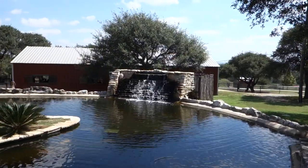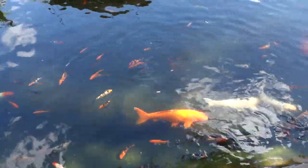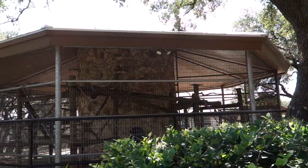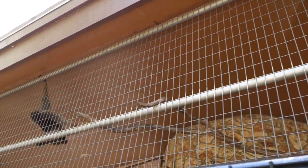Right outside of the petting barnyard, they have a huge fish pond with some big old koi fish in there. And if you have some quarters, you can buy some fish food so you can feed them. You can also see some gibbon. A gibbon is a small-sized ape. It doesn't have a tail, which is a characteristic of all apes.